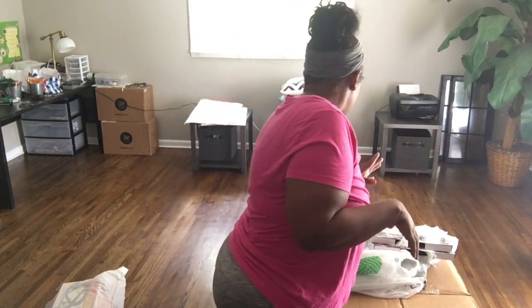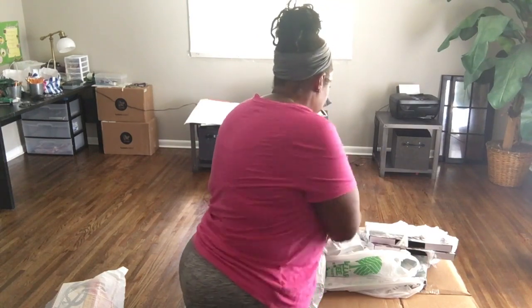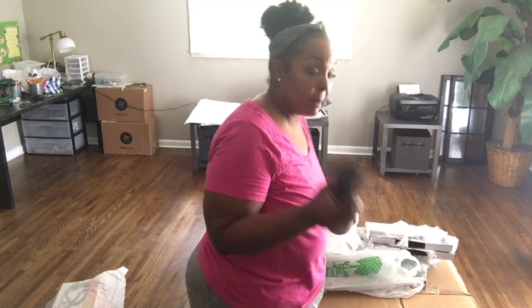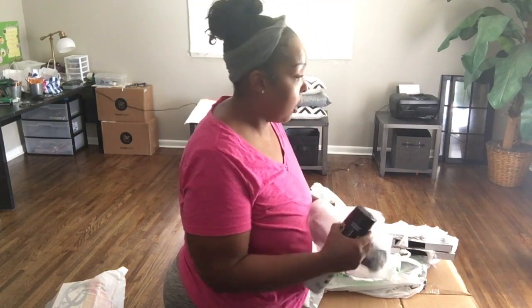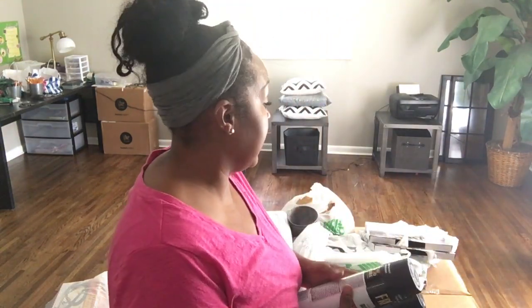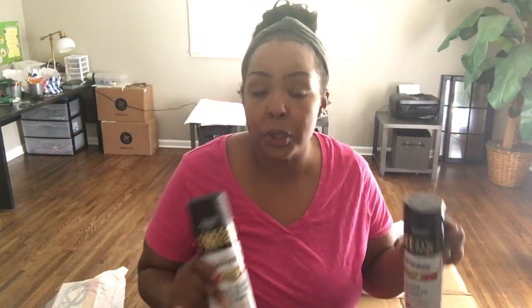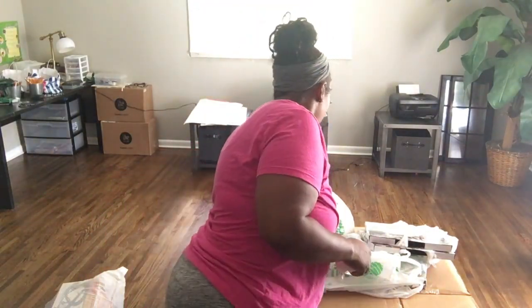Now, let me do Walmart, okay? So I went to Walmart and I got some semi-gloss spray paint for the other part of the L-shaped desk. And it's in black. As you can see, that desk is already black, but the piece that Babe is building and adding on to it needs to be painted because obviously it's wood, so I'm going to be spray painting that in a little bit once he's done.